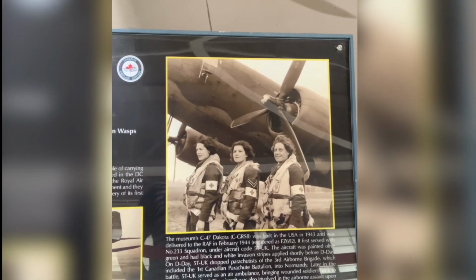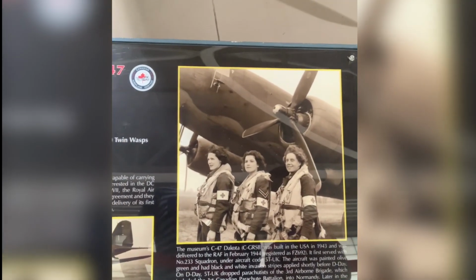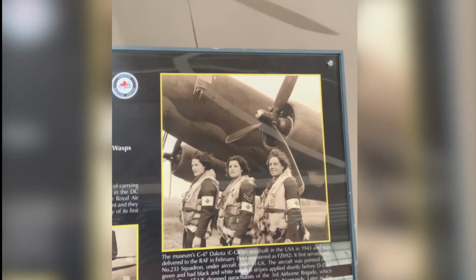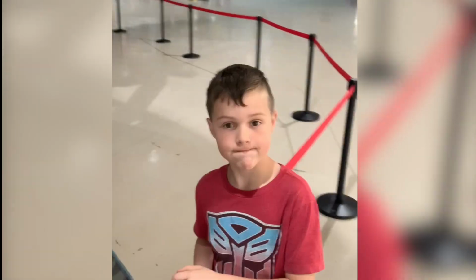Later in the battle, this plane served as an air ambulance, bringing wounded soldiers back to hospitals in England. The aircraft was also involved in the airborne assault upon Arnhem, Holland, and the airborne operation of the Rhine crossing at Wesel, Germany. So this plane, when we were here last year, what color was it, Patrick?